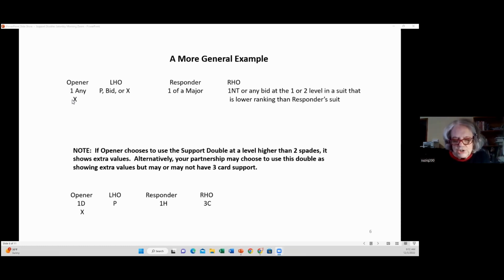So you use a double because a double takes up no bidding space, for one thing. So if your partner is really not very strong at all, you can stop at the 2 level. You can see if the opponent has overcalled spades, in order to cue bid spades, you're at the 3 level immediately.